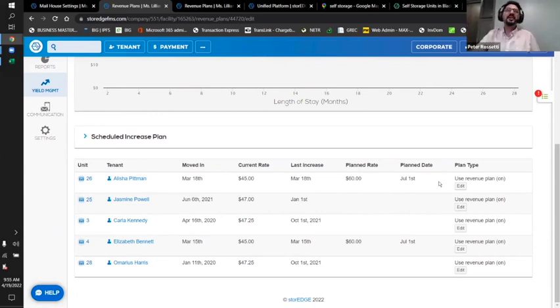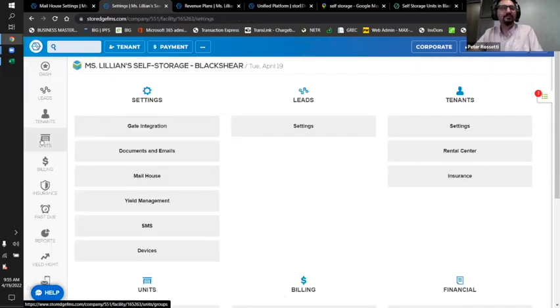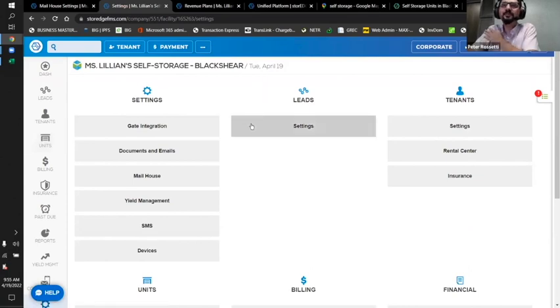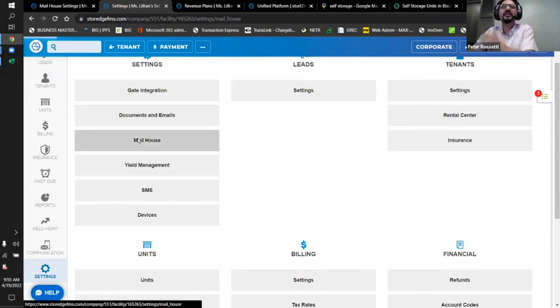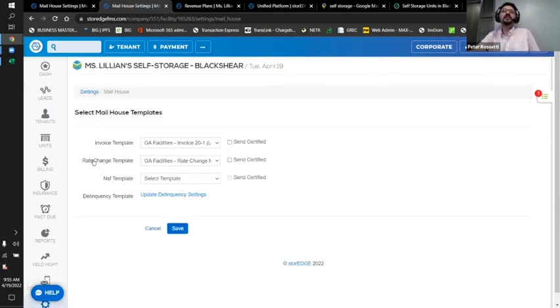And the way this works now, the one thing we've implemented, actually just in the past couple weeks, we started using the mail house from Store Edge. I mean, the pricing was great. It's not much more than a stamp to send the stuff out. So it'll actually send out the rate change template for us.